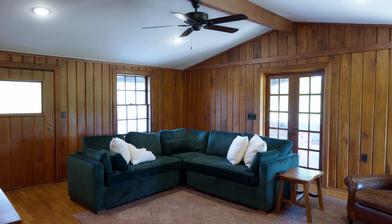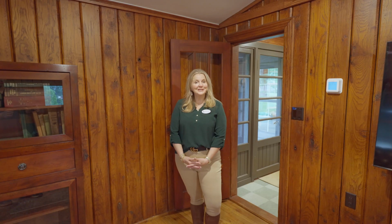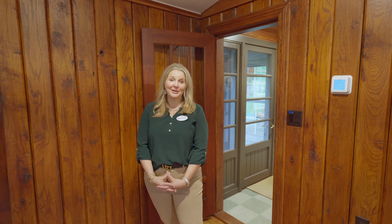I don't know what this was used for at one point, but I love that it was never painted, it was all preserved. Next, we're gonna take a look upstairs. There are 4 bedrooms. I'm gonna show you each one. They're unique and special in their own way.